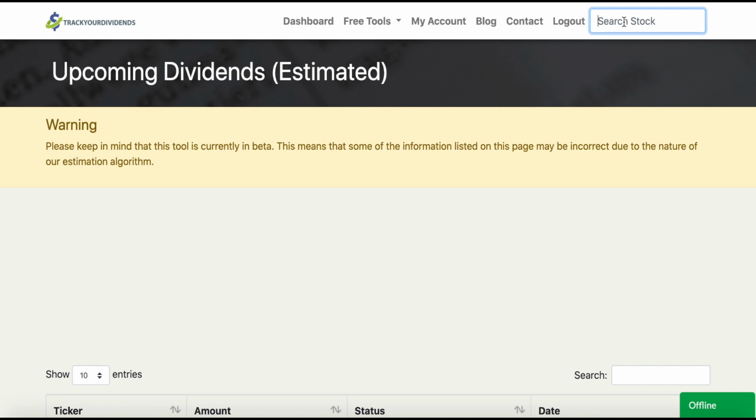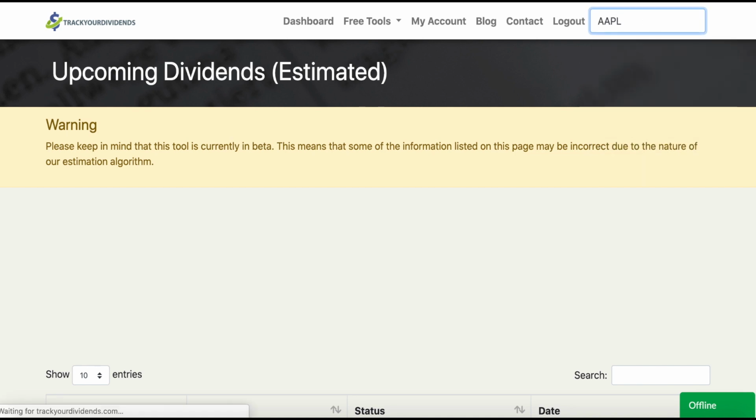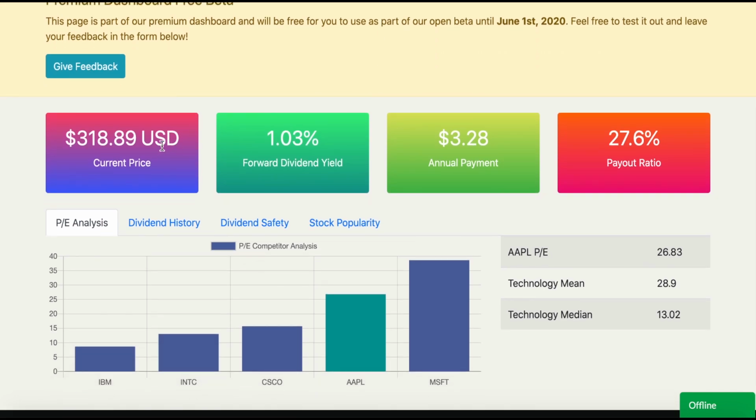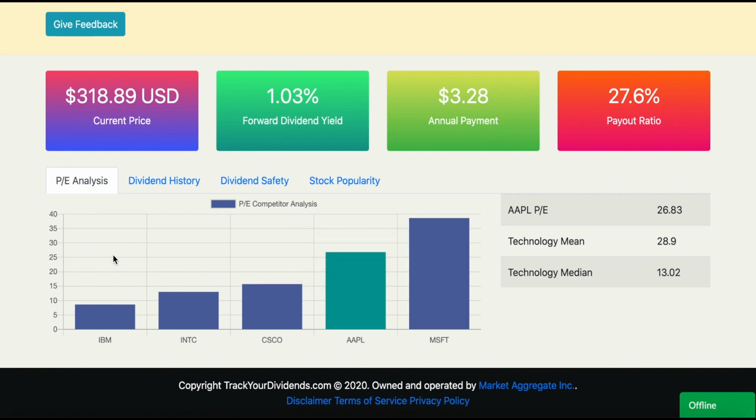So we're just going to use Apple for example. So we have Apple here. And as I click the enter button, you're going to notice it's going to take me right over to Apple stats and metrics. So we can see we have the current price, we have their dividend yield, the annual dividend that they will pay you out, their payout ratio. It also gives you the payout analysts on the top 5 major companies in that sector. So you have IBM, Intel, Cisco, Apple, and Microsoft.